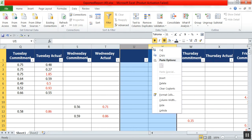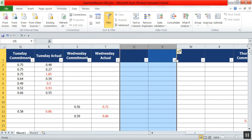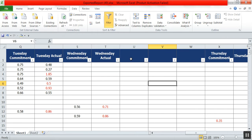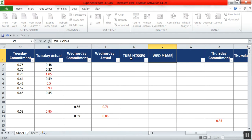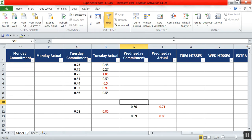Actually, I take that back. We're going to add 3 because you're going to have a Tuesday misses and a Wednesday misses, which is really going to be kind of like a Monday misses and a Tuesday, but you know what I mean. So we're going to put Tuesday misses and then Wednesday misses and then extra visits. This is kind of a shell game type of thing here, so we're going to be going sort of back and forth.